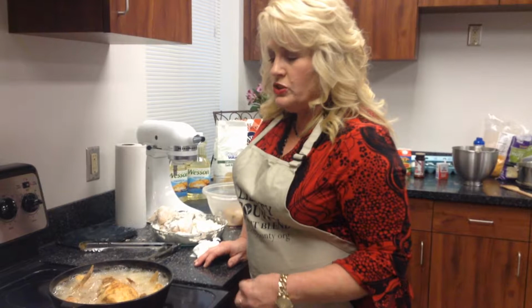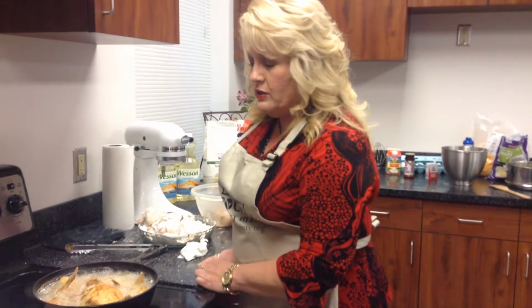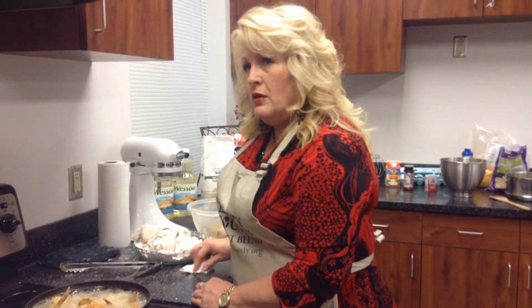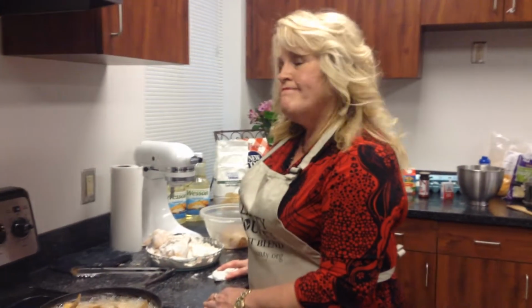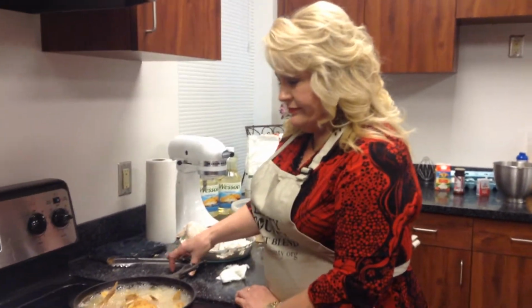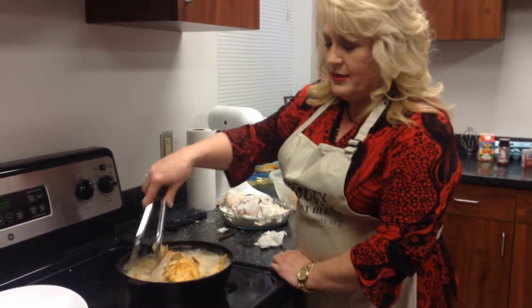And once your grease gets to 350 degrees, you put it in there and let it cook for 12 to 15 minutes. And you just use regular vegetable oil. Regular vegetable oil. Yes, self-rising flour. And a cast iron skillet. Yes, that's my preference. Everybody has their own, but that's what I prefer.